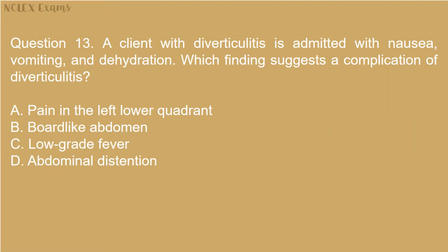Question 13. A client with diverticulitis is admitted with nausea, vomiting, and dehydration. Which finding suggests a complication of diverticulitis? A. Pain in the left lower quadrant. B. Board-like abdomen. C. Low-grade fever. D. Abdominal distension.